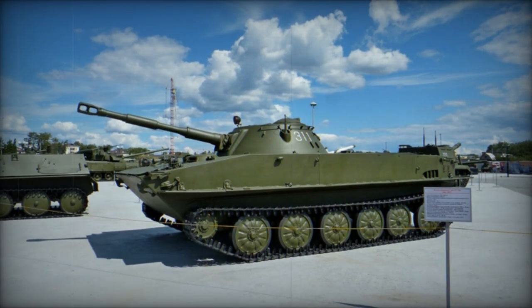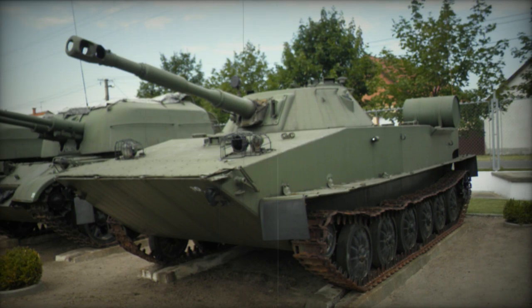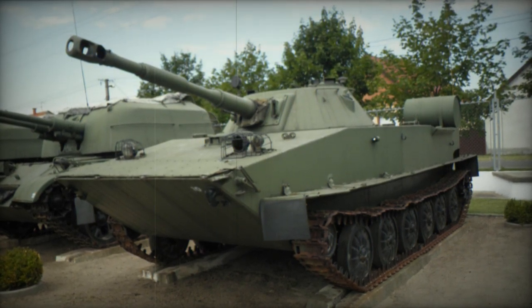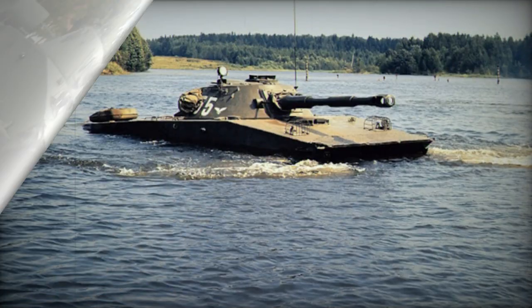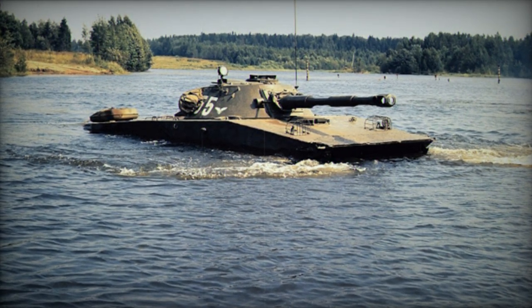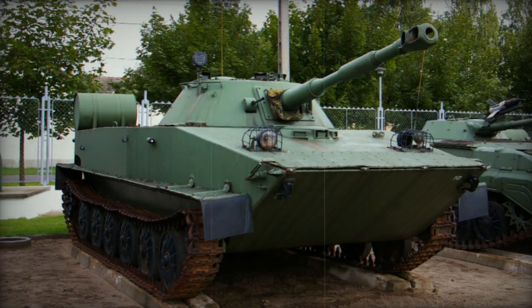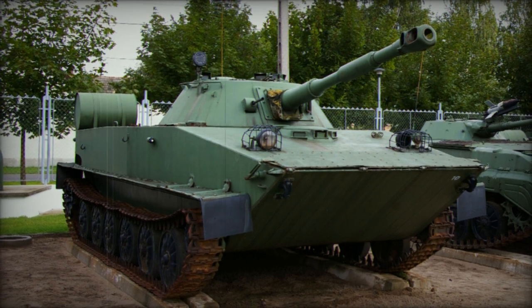Starting from 1968, PT-76s were used in significant quantities during the Vietnam War. And the Vietnamese used them as the main ones, which almost always resulted in heavy losses. These vehicles did not take part in combat operations in the Soviet Army. Currently, there are almost no PT-76s left in the Russian Army. Some of them are used by the Marine Corps and internal troops of the Ministry of Internal Affairs.